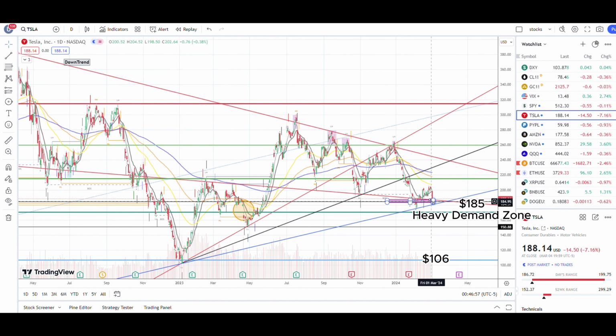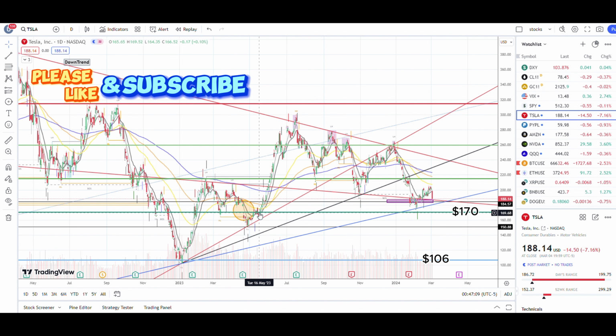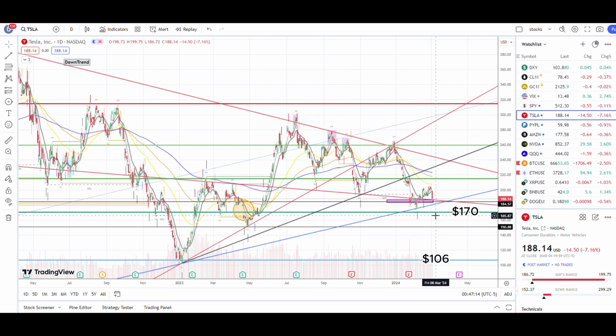But if this area does not hold, we are clearly heading, at the very least, towards this $170 mark. Why? Because there is a huge gap sitting right around this level, and there is a possibility to fill up this gap, where there might possibly be a wick down below this level all the way down to 165. So that will be another level of support that we should be looking at. But again, if the bullish volume does not come in, then I am very confident that we are heading towards this $107 price target if things keep going this way.